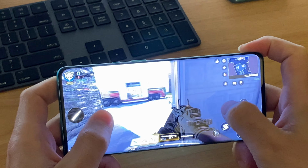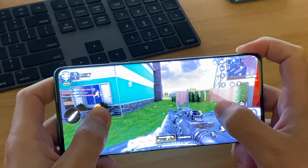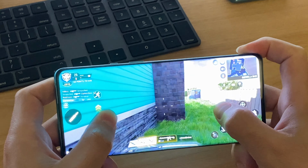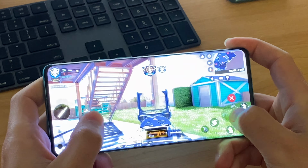Now, in day-to-day use, both phones perform perfectly well. Neither of the two devices stuttered at all, and they can both handle heavy multitasking and mobile gaming with ease. But the OnePlus 8 Pro does perform that extra bit better, and benchmarks confirm that.